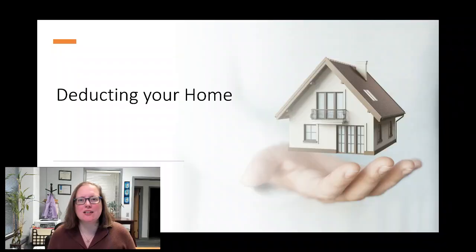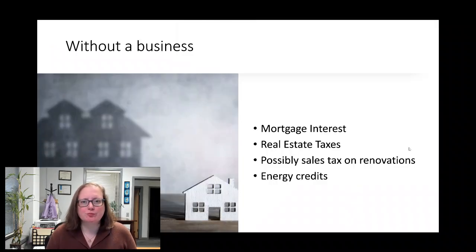Today we are talking tax deductions, and specifically we're talking about what tax deductions you can take from your home. So first, we're going to talk about without a business.